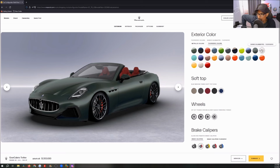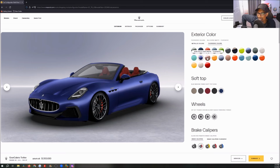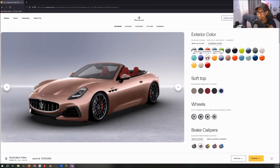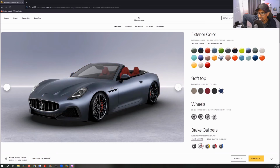Bianco Alabastro. I really like that. I think I've seen it before. Digital Mint Matte. A couple of Maserati MC20s have been going around in this color. Come on. There we go. Blue Corsa Matte. You know, we got right up and close and personal with this color a couple of times. Rose Gold Liquid Metal. There's a lot of these popping around in a lot of pictures. Vintage Okra. All right, nice and orange. Blue Graphite texturized. So it's gonna give, yeah, that's gonna be crazy.